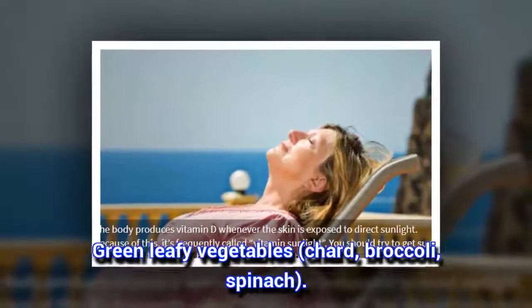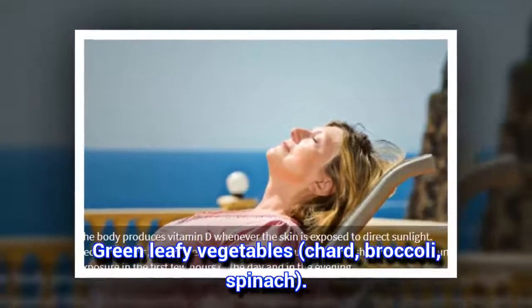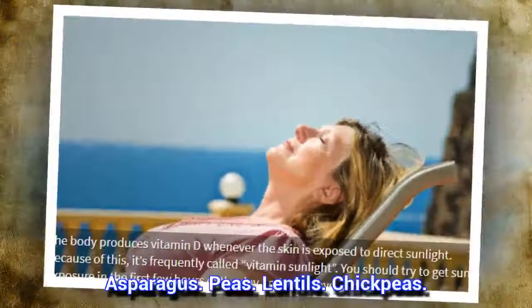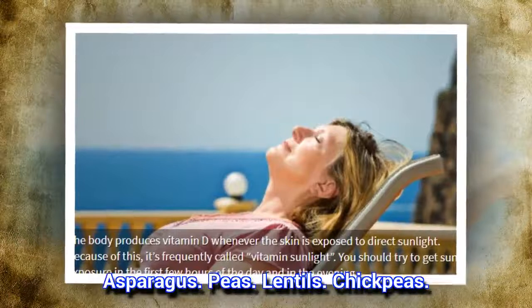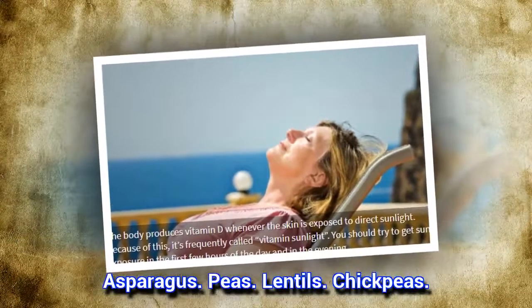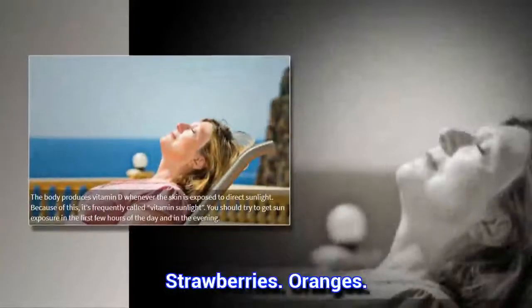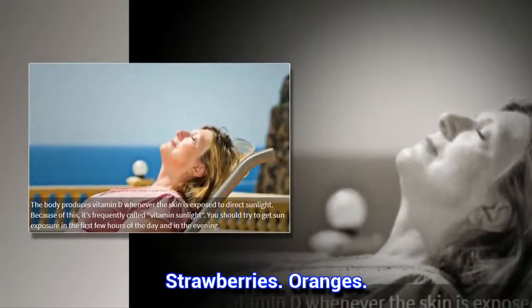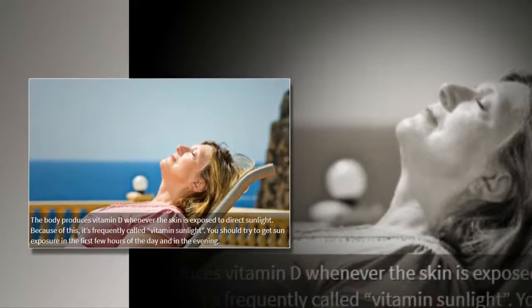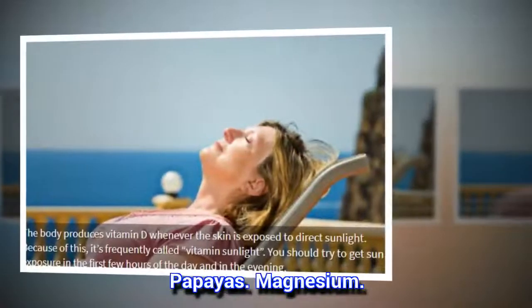green leafy vegetables, chard, broccoli, spinach, asparagus, peas, lentils, chickpeas, strawberries, oranges, papayas.